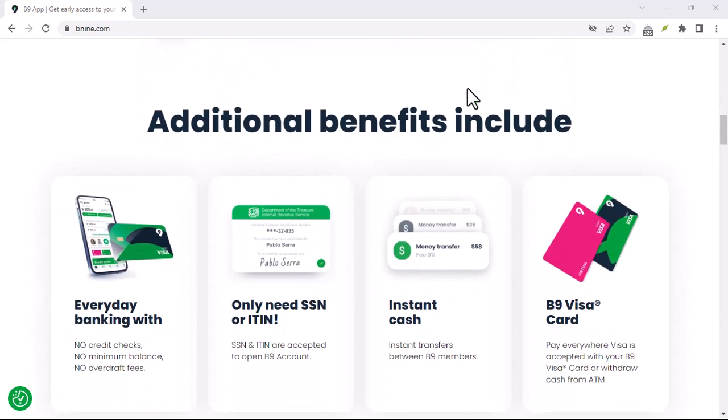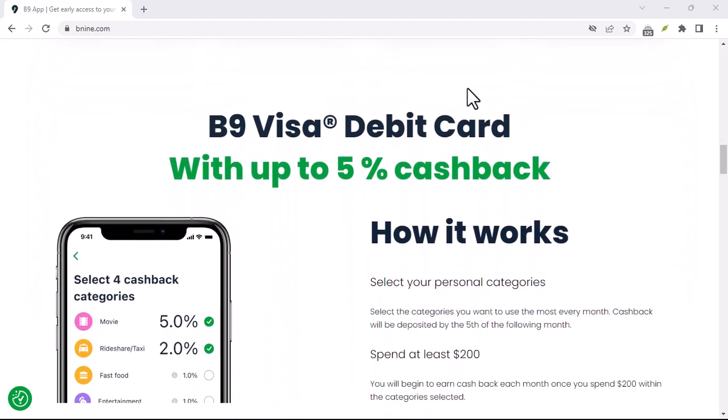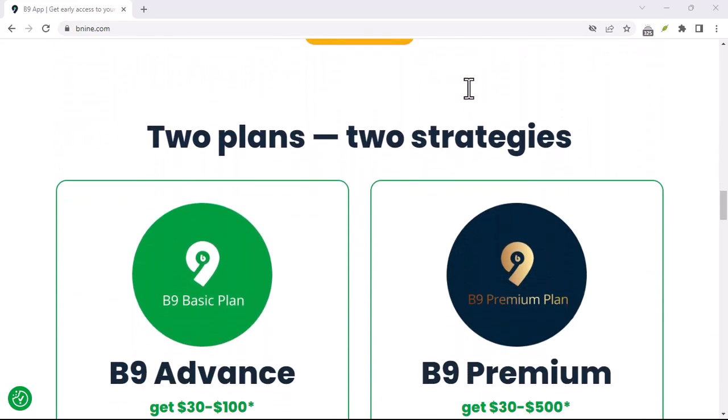Early wage access apps like B9 can be helpful tools for managing short-term financial needs. However, it's essential to use them responsibly and understand their limitations. They're not a substitute for sound financial planning and budgeting.